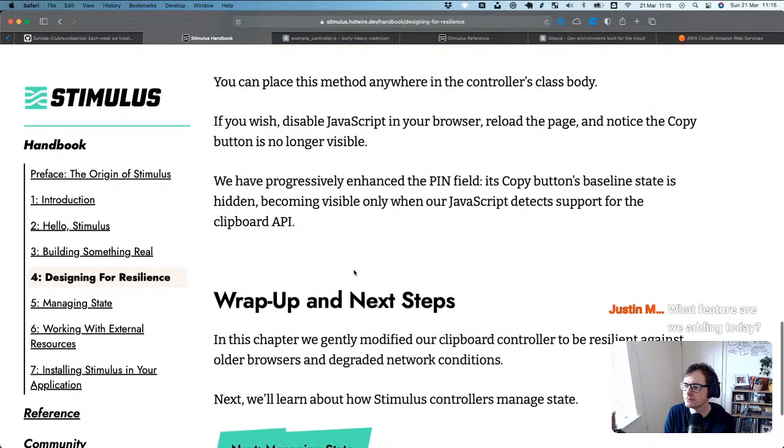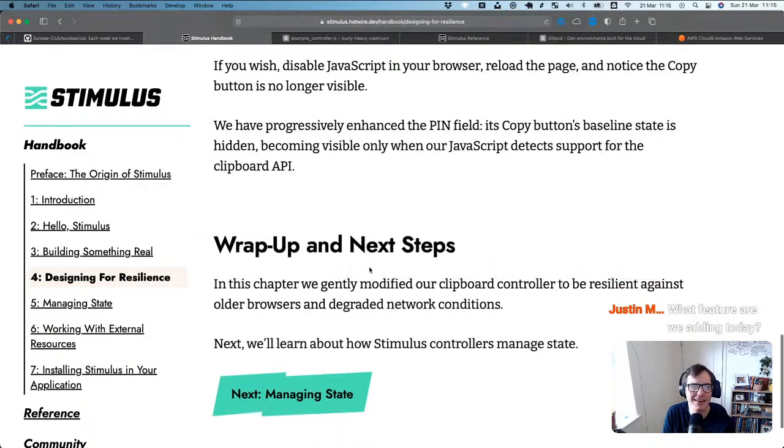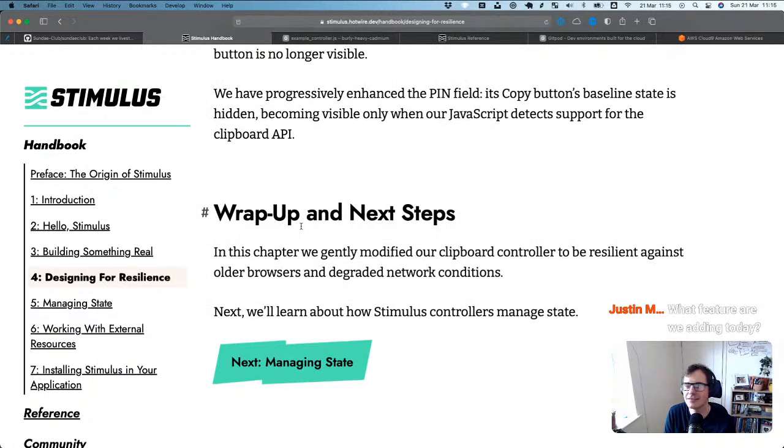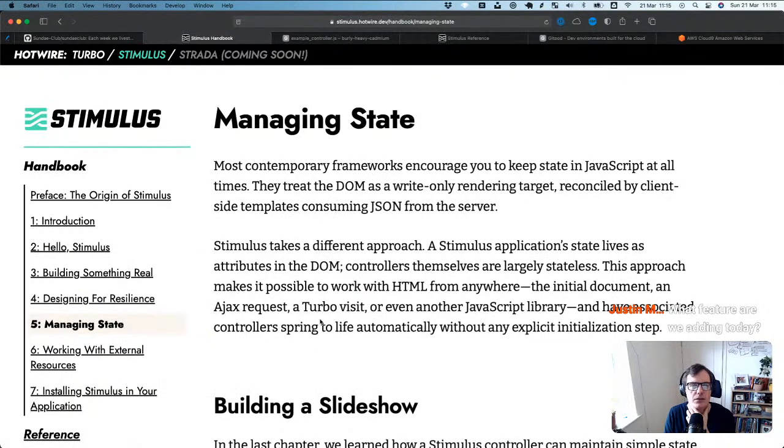Great. Okay, that's cool. What feature are we adding today? We're going to do something with Stimulus. I haven't decided what yet. Morning, Justin, by the way. This is Justin asking in the chat, what feature are we adding? We're diving into Stimulus, and I think we could do something. It depends how... I was actually thinking about like a drop down on... I'm going to carry on with these docs for now, but let's see what we can implement after these, because I'm interested in the managing state part. Let's keep going for now.